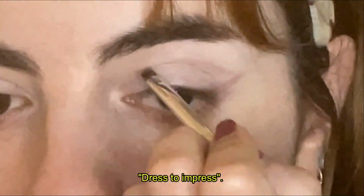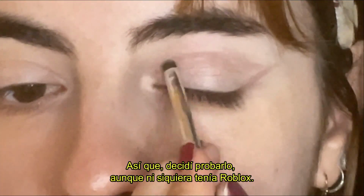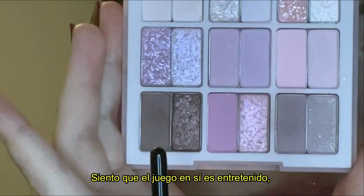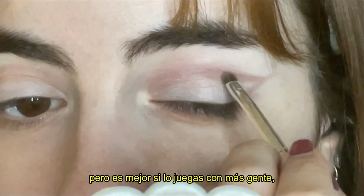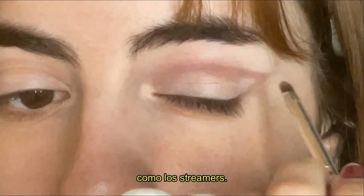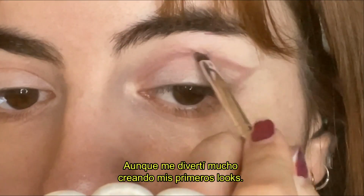Dress to Impress. I've seen there's so much hype with this game, so I decided to try it myself even though I didn't even have Roblox. I feel like the game itself is entertaining, but it's better if you play with more people, like streamers do. However, I did have so much fun creating my first looks.